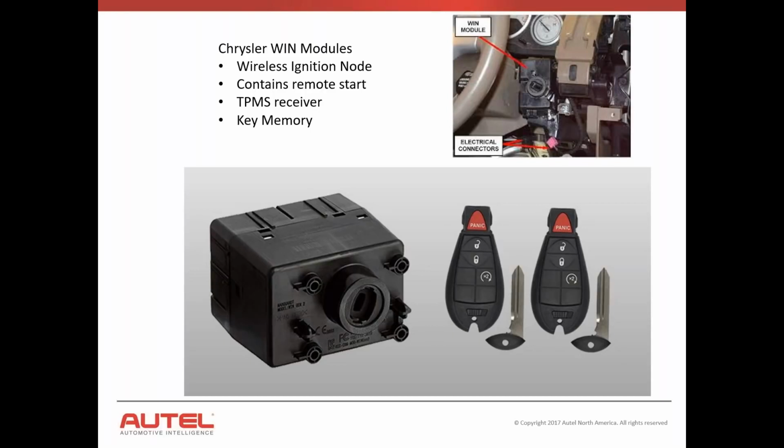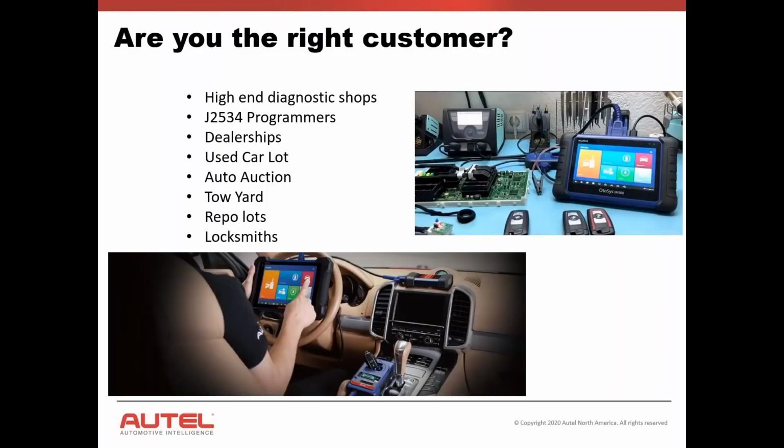We were also able to relearn the keys and relearn the TPMS on that. So the tools do give us the ability to do that. And that is a pretty phenomenal piece all on its own. If you are a person that works on a lot of Chryslers, that right there is worth its money, because that one pays pretty well to get that job done.